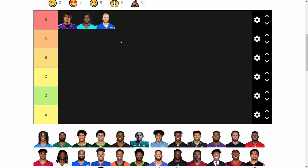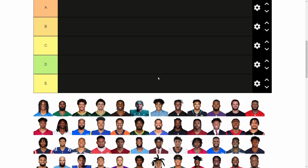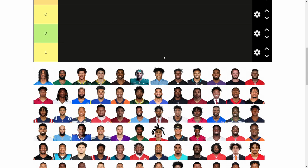And then the last player that I'll be putting in S tier, although he's actually ranked fifth in my rankings, just behind Davante Adams, who I have ranked fourth. I think there's just a little bit more risk associated with Davante Adams. I think I'm actually going to want to revisit that ranking, so stay tuned for that. But my last player that I'll be putting in S tier is going to be Ja'Marr Chase.